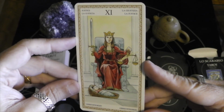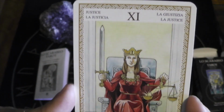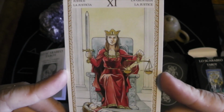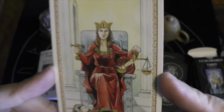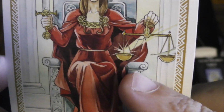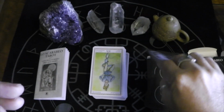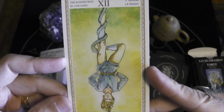Justice. Oh, interesting. She's not blindfolded, but the baby at her feet is blindfolded. Huh. Wow. And then, what is in the scales there? That's the feather, obviously. It's like a burst of light in that side. Here we have the Hanged Man.